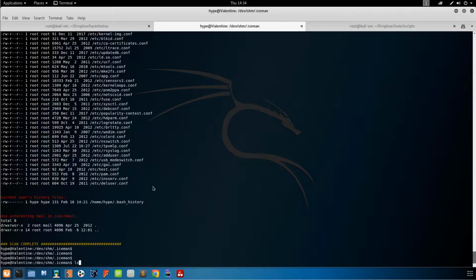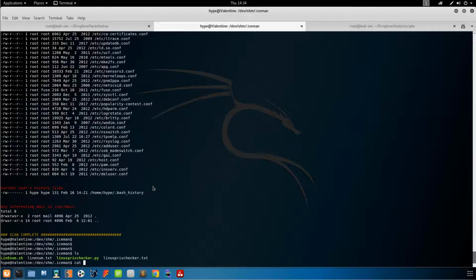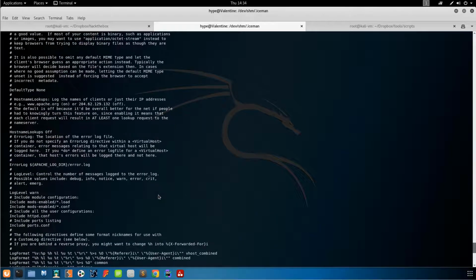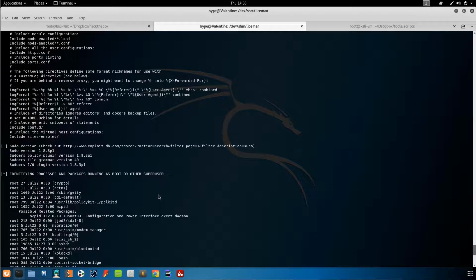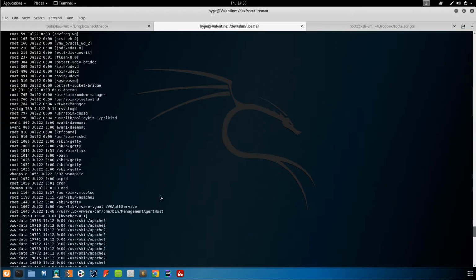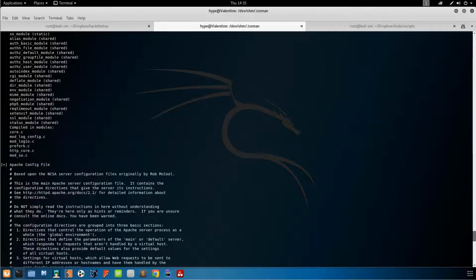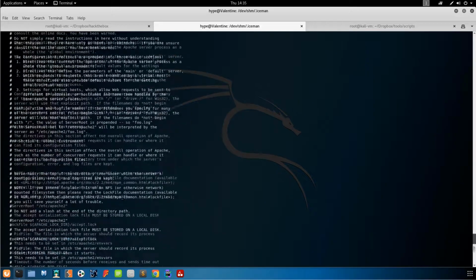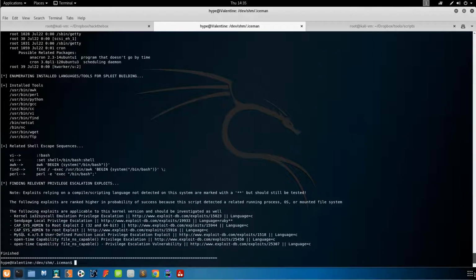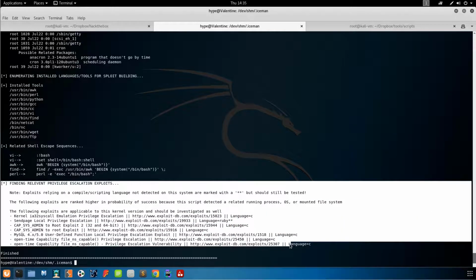Okay, so let's see what we have in our other one, in the cat linuxprivchecker.txt. And a lot of the stuff that this shows is actually going to be the same. I think it does a little more checking for things like the word password and files. And the biggest thing I'm interested in with this one is here at the bottom, where it looks for privilege escalation exploits that may work.